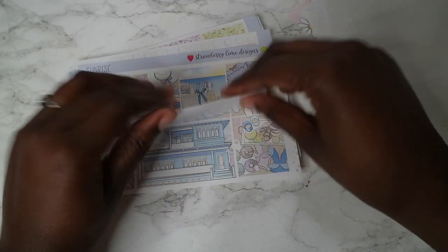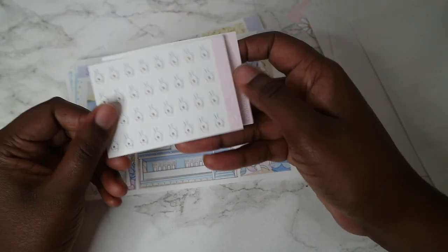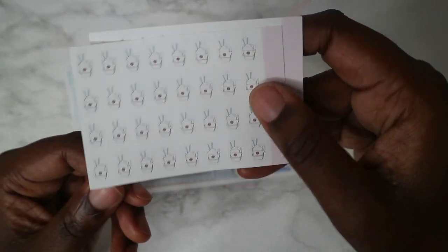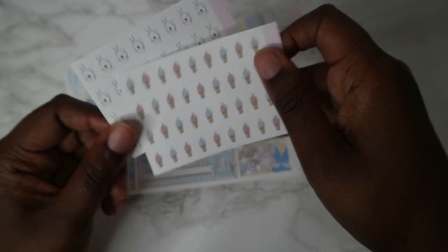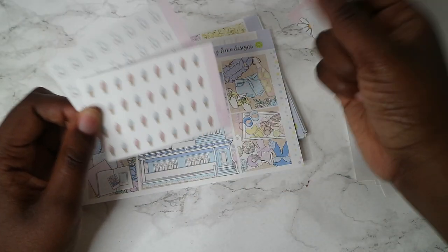Then for the order, everything I got was in premium matte, as I said before. So I got these two doodles. One was of ice cream and the other one was of a Chinese takeaway. I think she's introducing new doodles to the shop, so this was the first one.